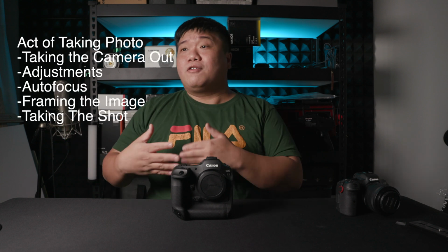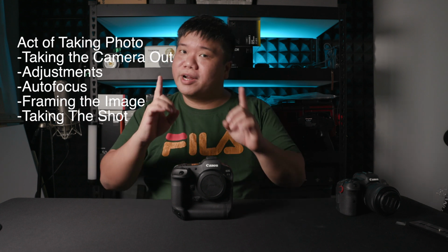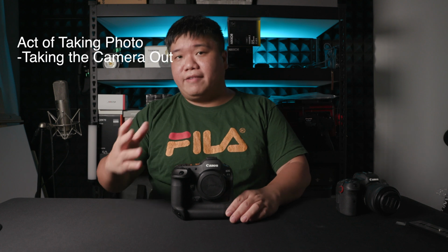So let's look at the whole process of taking photos itself. When you actually want to take photos, there are quite a few steps you need to do. It's just that we usually tend to do it subconsciously. Firstly, to take a photo, you have to bring the camera out. And bringing the camera out is, of course, based on your purpose, the conditions, and most importantly, the environment.